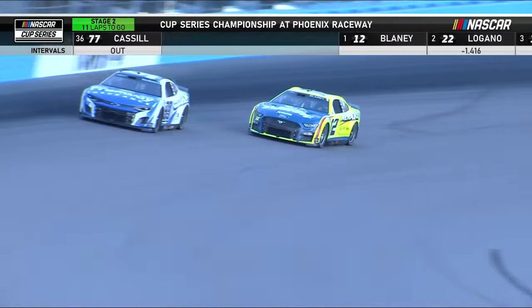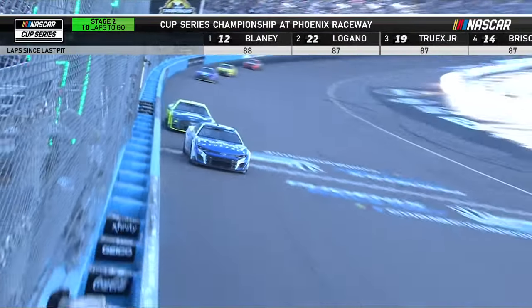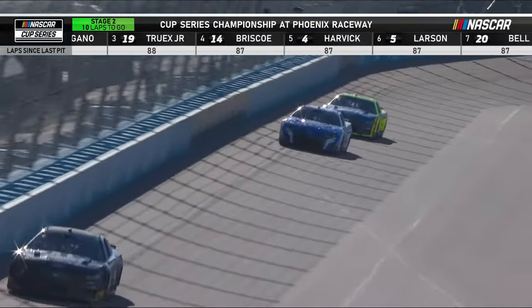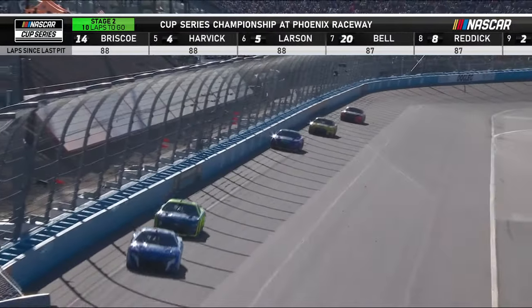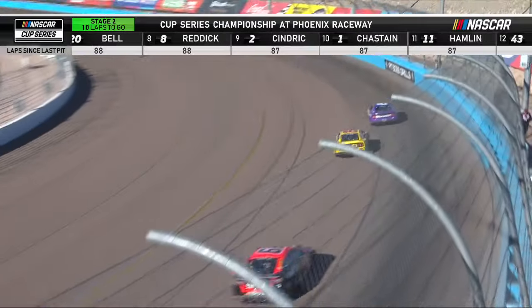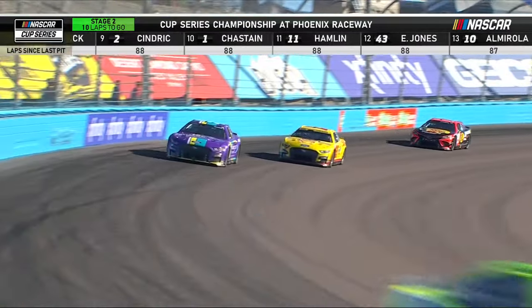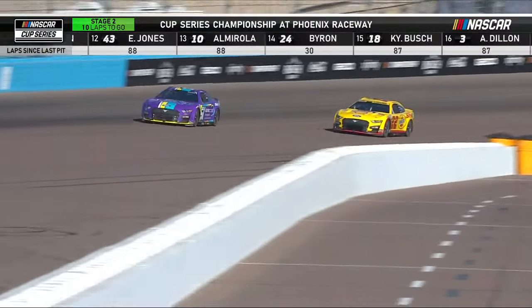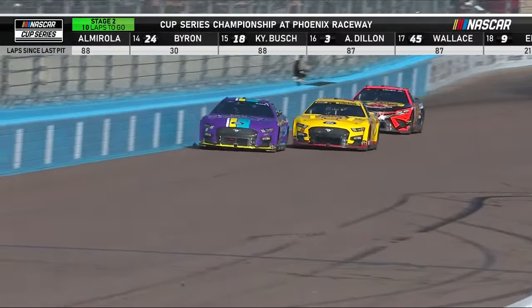We talked about the fuel window was somewhere between 90 and 95 laps. Some thought they could stretch it to 97, but we've heard a lot about fuel saving. So that is the big question. Blaney, Logano, the championship four of Bell and Chastain, all on this same strategy, trying to get to the end of the stage without going to pit road for fuel. You see Martin Truex sitting there running third.